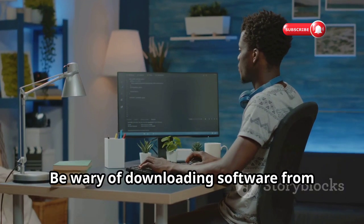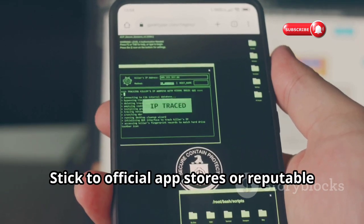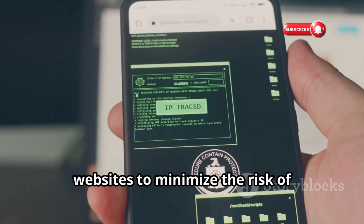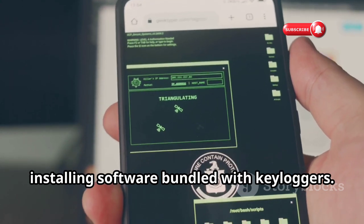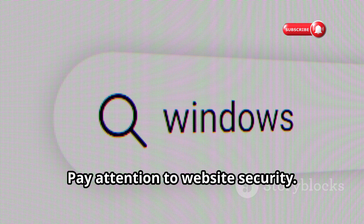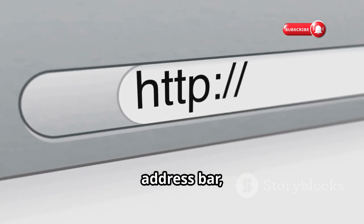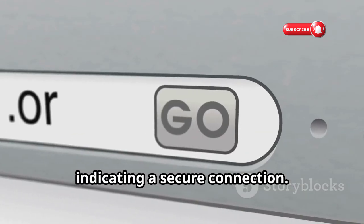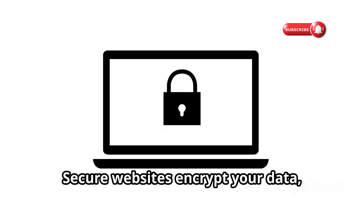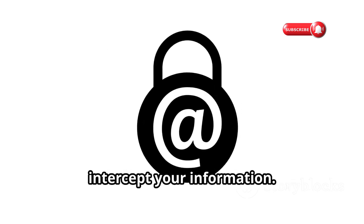Be wary of downloading software from untrusted sources. Stick to official app stores or reputable websites to minimize the risk of installing software bundled with keyloggers. Pay attention to website security. Look for websites with https:// in the address bar, indicating a secure connection. Secure websites encrypt your data, making it harder for keyloggers to intercept your information.